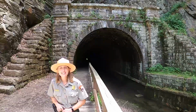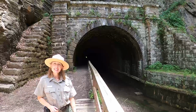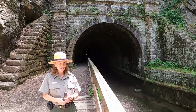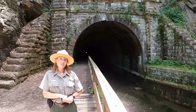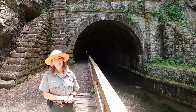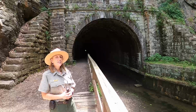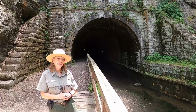We have now made it to the other side of the Paw Paw Tunnel, which, if you didn't know, is named after a tree, the Paw Paw Tree. And it fruits in the fall, so you can try one of its fruits. It tastes similar to a banana mango mix. But it had other uses as well. The Native Americans used to use the Paw Paw Tree to make rope and fishing nets and other materials. But the name here of the Paw Paw Tunnel is actually thought to come from a crossing here along the Potomac River during the colonial times.